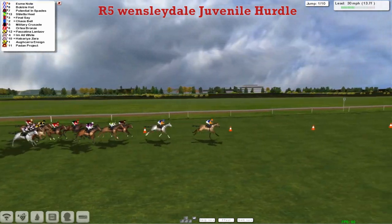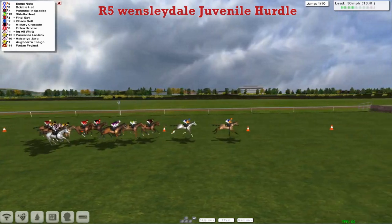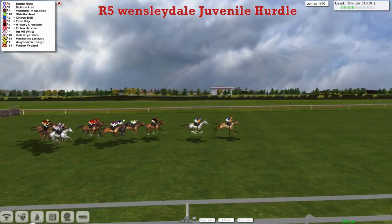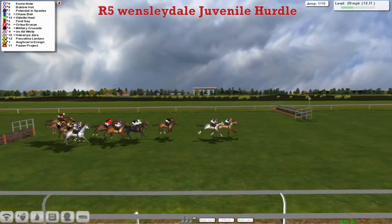Towards the back, Padan Project is the early back marker. That one on its first run over hurdles, running the National Flat Race last week. It's Ismi Note and Bobble Hat. We finally get to the first of the ten.